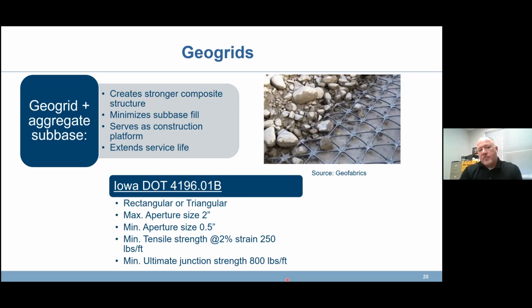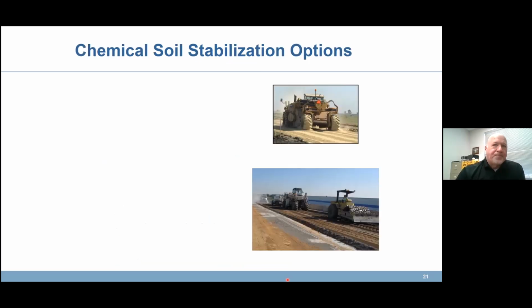You have to have the right aggregate subbase sizes that complement the aperture size of the geogrids. So it's important to talk with your geogrid supplier and make sure they understand what you're after for improvement in subbase or subgrade or foundation layer improvements. And they can typically help you with some different options of geogrids and rock sizes together. That's just a DOT specification example there.